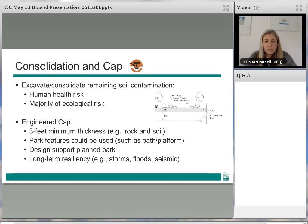And I think importantly, what people do have concerns about is the long-term resiliency. We are leaving not hotspots on site, but human health hotspots, but what we are leaving on site does pose some human health risk. But it'll be this 3-foot minimum barrier. It'll be designed to withstand not just current storms, but expected increased storms with intensity, increased floods, seismic considerations.